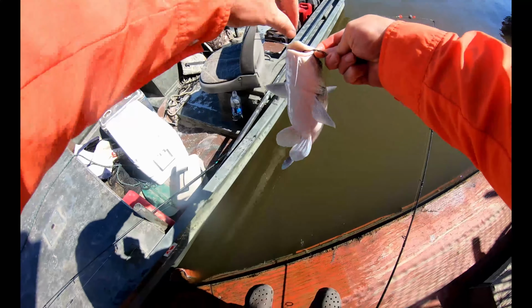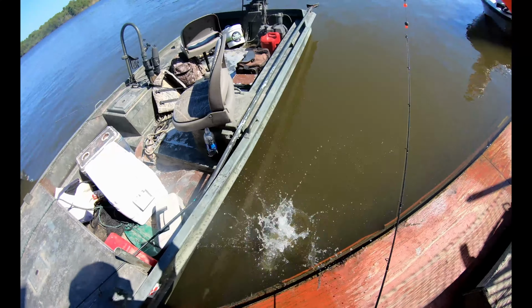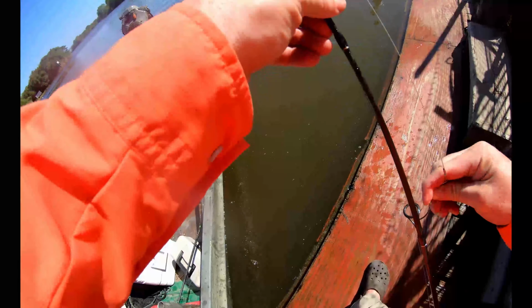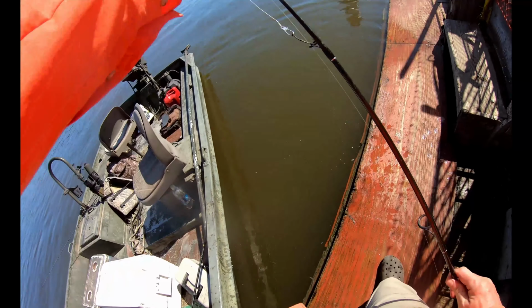Well, we will say goodbye to the catfish. And it's finally time for us to put our equipment away and head home, because we do need to beat this weather front that's heading in pretty fast. So overall, hey, it's a good day as long as we caught some fish and have a little dinner to bring home.